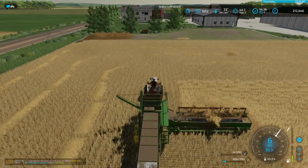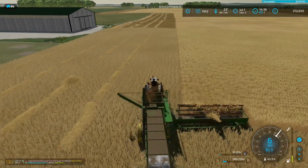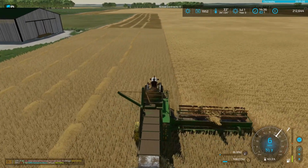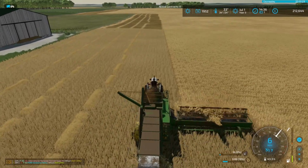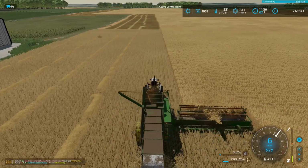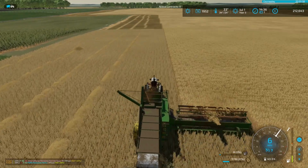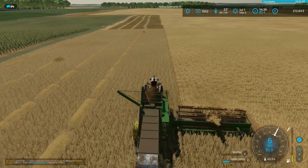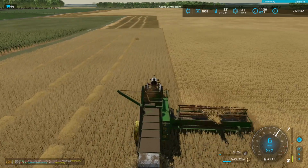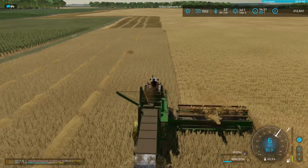But what we'll do is we'll get this tank full, put this next tank in the trailer, get that tipped, and then we'll call it an end to the video. Thankfully, literally just before it crashed, I saved, and it saved me because I've been playing this game for most of the day, and that would have been near enough all of this field lost if I hadn't just saved it. So someone was looking out for me.